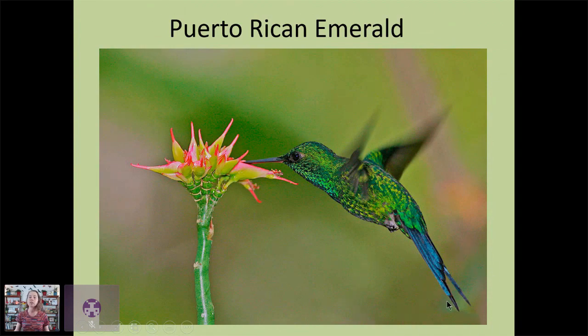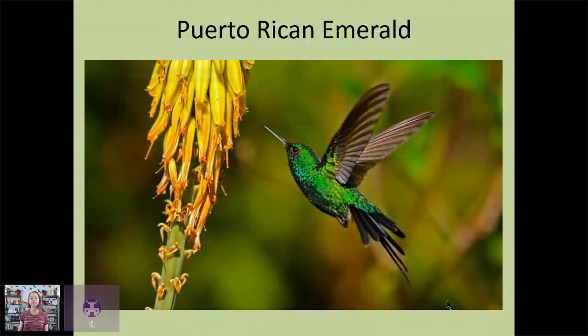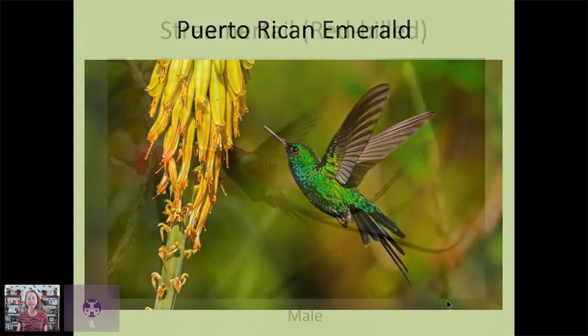So many hummingbird species will have different shapes to their tails. And so this one is highly forked, with the outermost feathers being super long. And here's another view of a different kind of flower. Now this is tubular, but it's not red. So again, hummingbirds don't just go to red tubular flowers. They eat nectar from a lot more species of flowers than you would think.